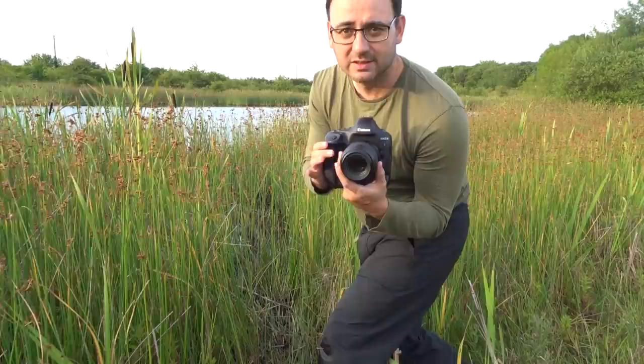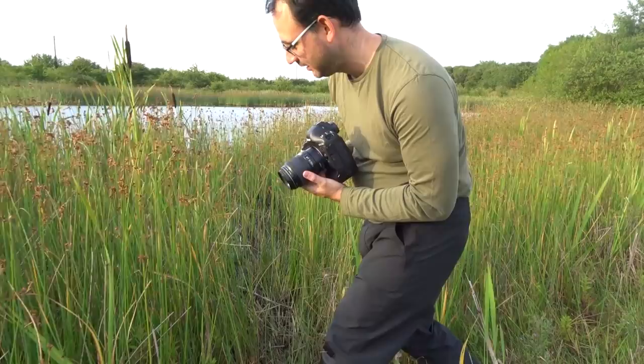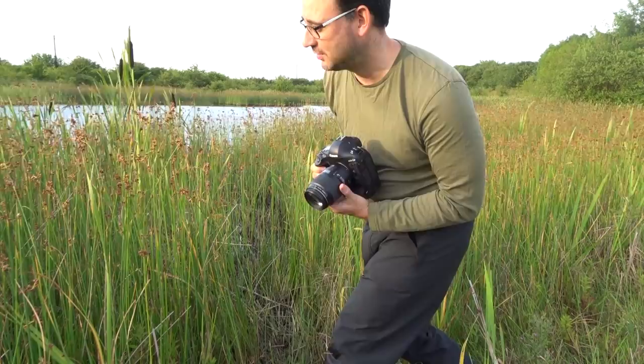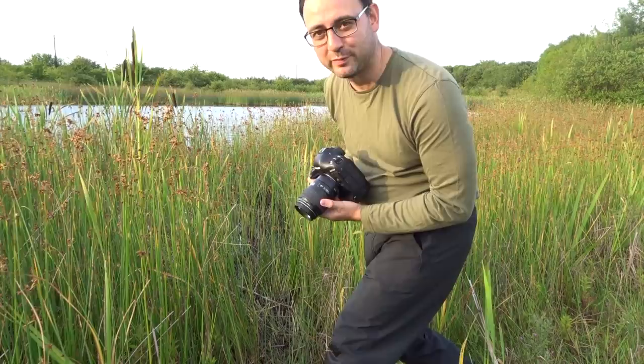Then, when you find your subject, what I do is think about where you're going to put your feet. Because if you don't think about that, you'll end up clattering through the undergrowth and disturbing it. So think how close you can reasonably get. Make a decision where you're going to put your first foot. And what I tend to do is use one foot to go forward as a pivot.